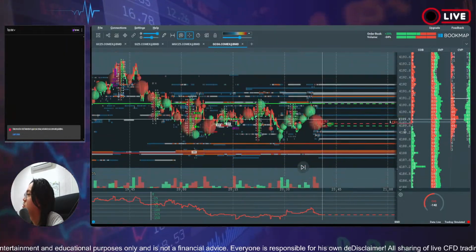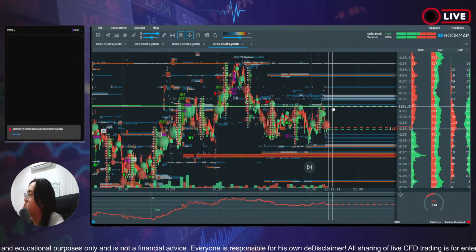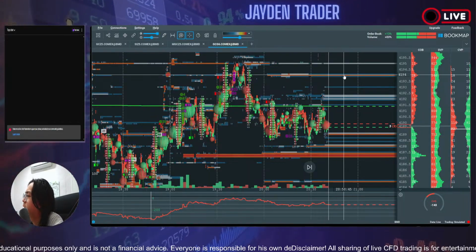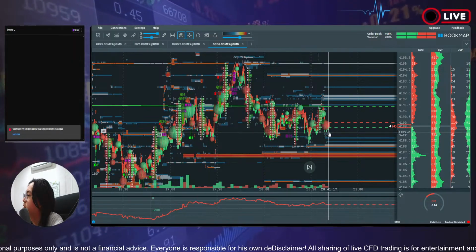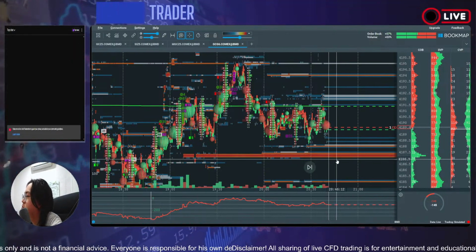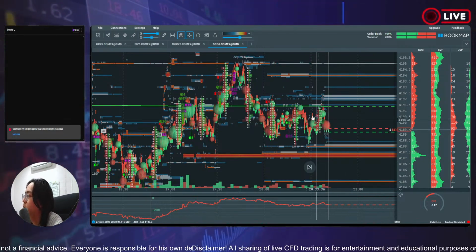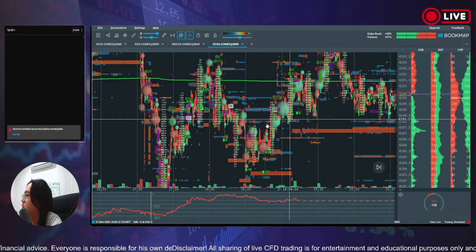So there's no right or wrong answer. If you think the market is going lower, then you can do short positions on the VWAP area, putting a stop loss on the higher side. But if you think the market is going higher, you just do long positions on this level, putting a stop loss just below, and hopefully you can get back to the top side. This is just how you can do it.